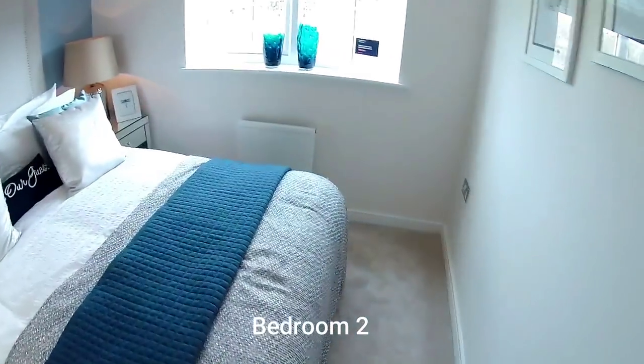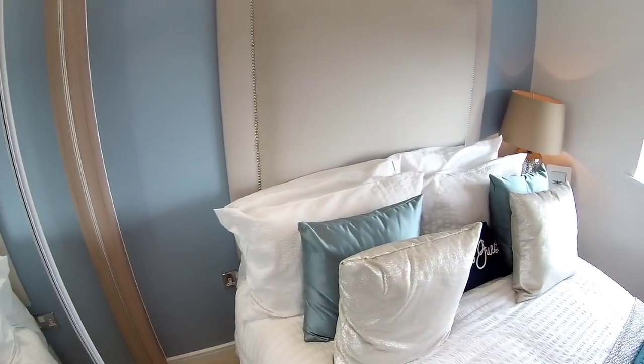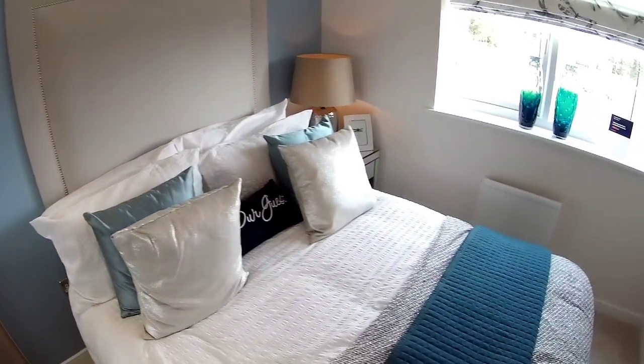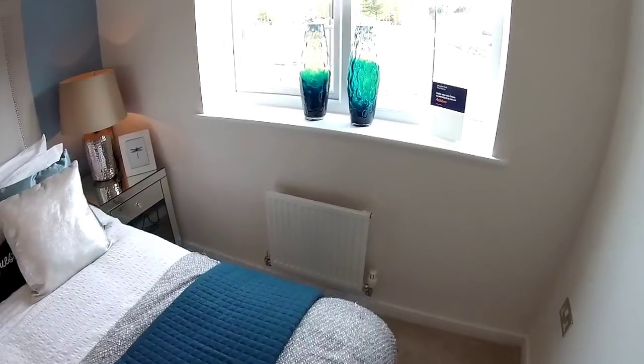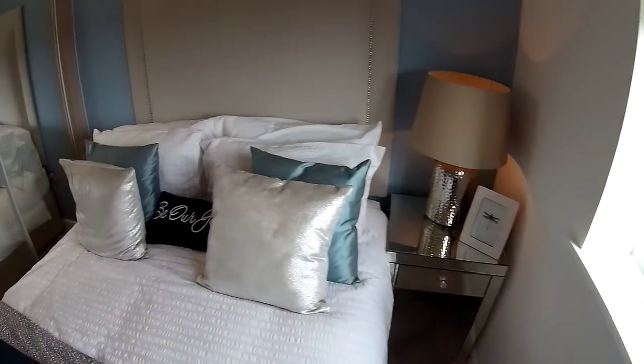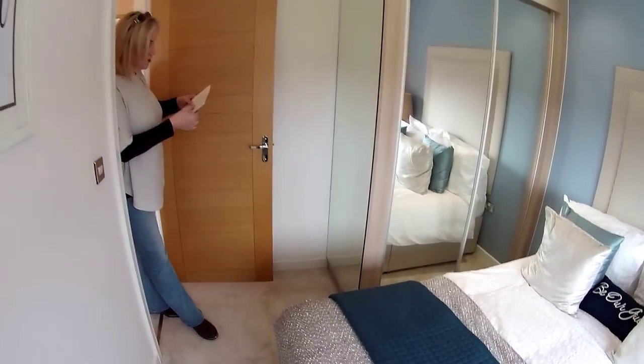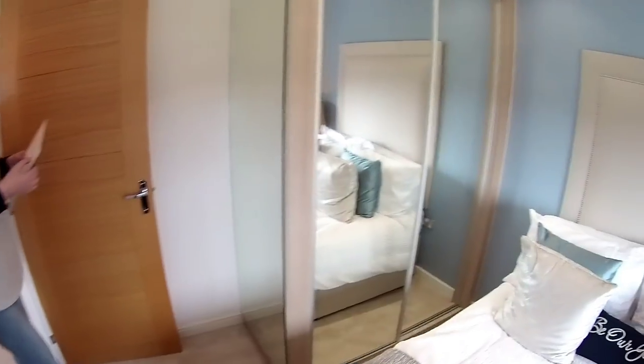And next door you've got bedroom 2. They've got some fitted wardrobes in here. They may be an upgrade. Bedroom 2 is 2 metres 62 by 3 metres 81.